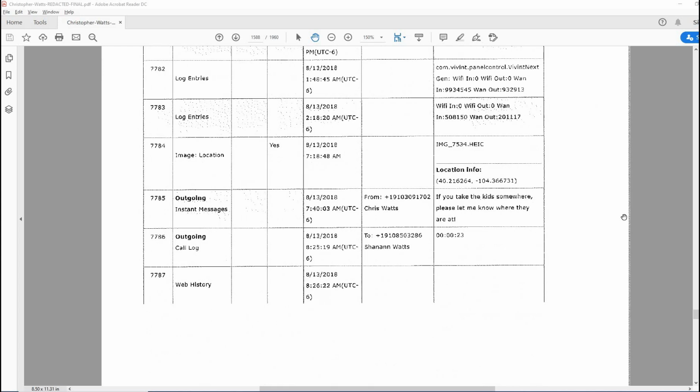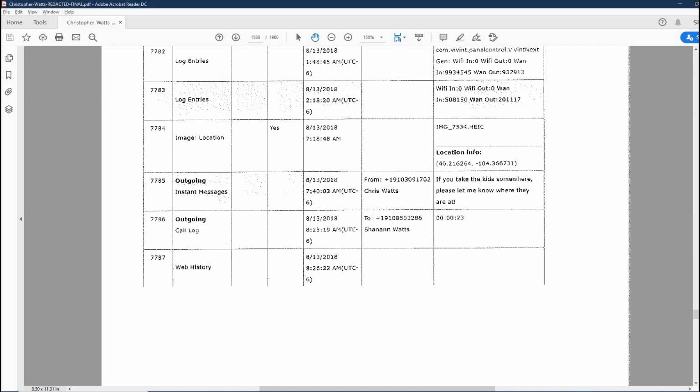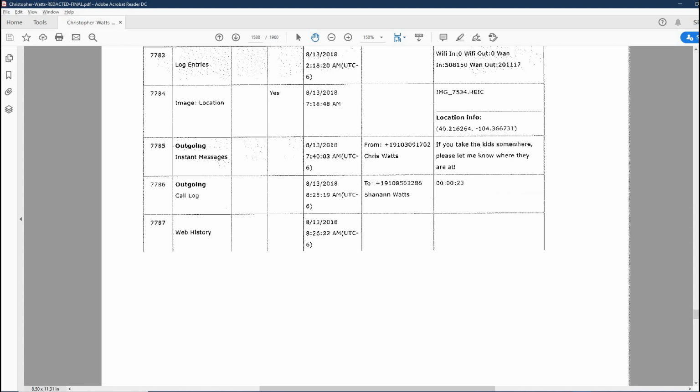Okay, next is image location. There's a file here and a GPS coordinates. August 13th, 2018 at 7:18 a.m. That looks like it's out in the Roggin location. The next is an outgoing instant message on August 13th at 7:40 a.m.